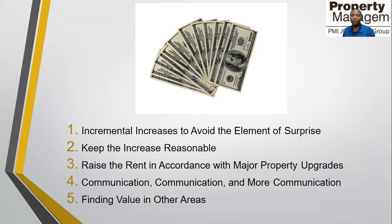And so the first tip that I want to give you is, you need to make sure that you have incremental increases so you can avoid the element of surprise. You know, if your tenants are expecting a rental increase, then they will not be shocked or surprised by it when it does occur.